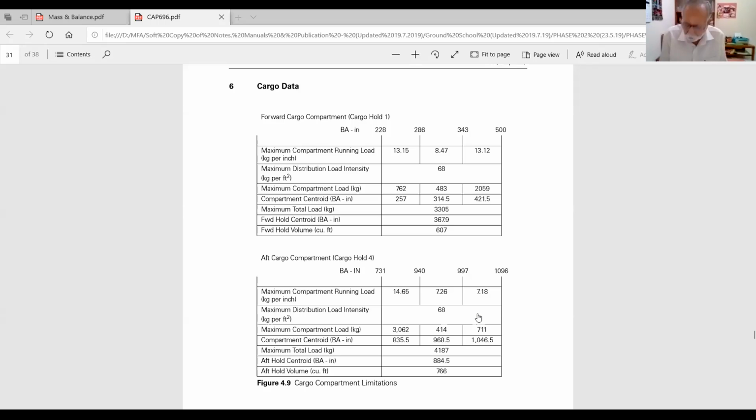Limit is 13.15. How much is our limit? Working out, what is our running load? 13.75. So where can we load this? Aft cargo hold, forward compartment. Yeah, that's how you work it out.